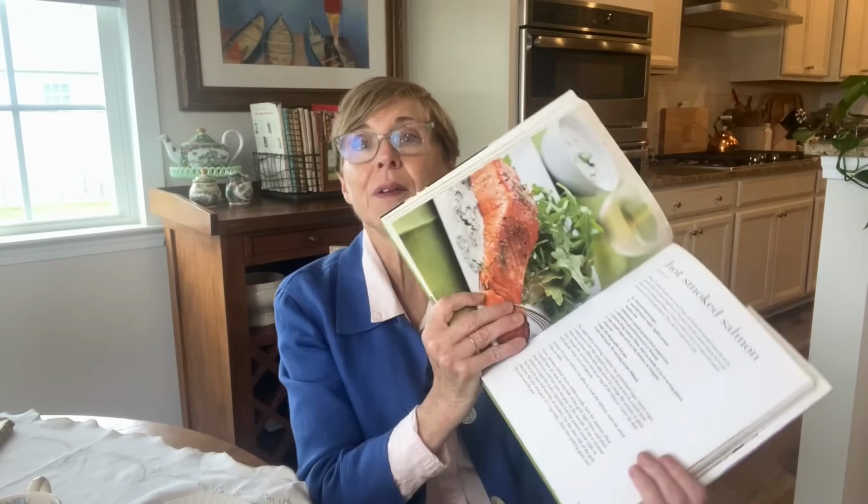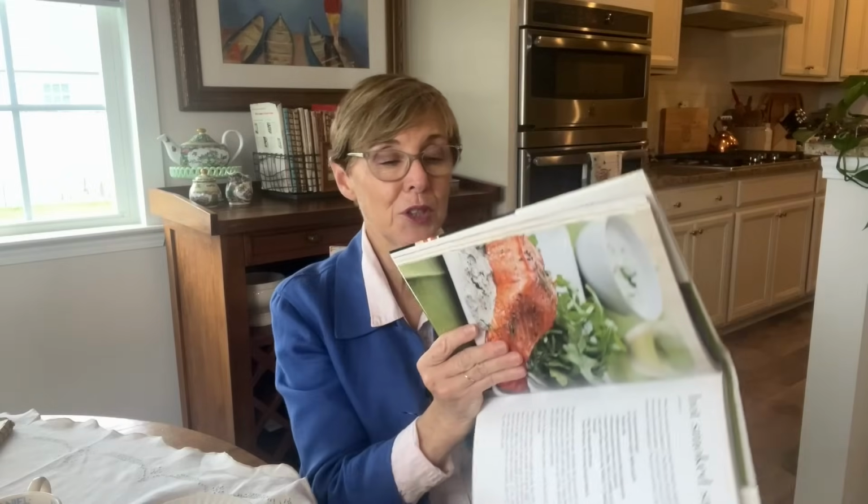I haven't even really looked too closely at it, but I do love her cookbooks and her recipes. Hot smoked salmon is one in here that I just opened up to. They don't usually have lots of strange ingredients. They have a normal amount of ingredients and nothing usually too outrageous, and they're usually very, very easy to follow.